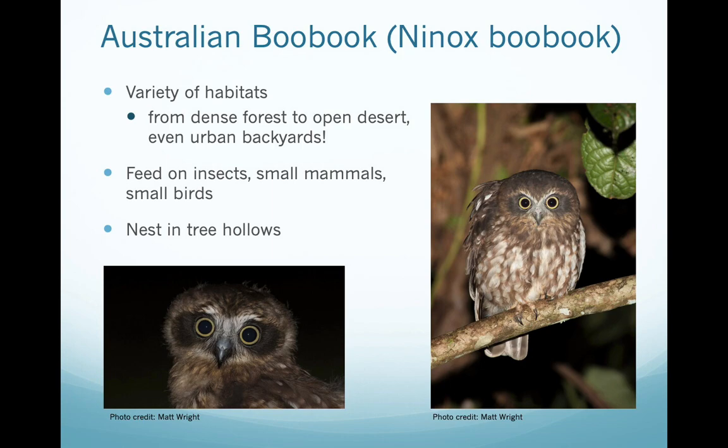There are a few different subspecies of the Australian boobook. Here in southeast Queensland, we have the nominate subspecies Ninox boobook. If you head up to North Queensland, you can find a very small rainforest-specific subspecies known as the little red boobook, Ninox boobook. And if you head out into our arid zones in Western Queensland, you'll find Ninox boobook ocellata.